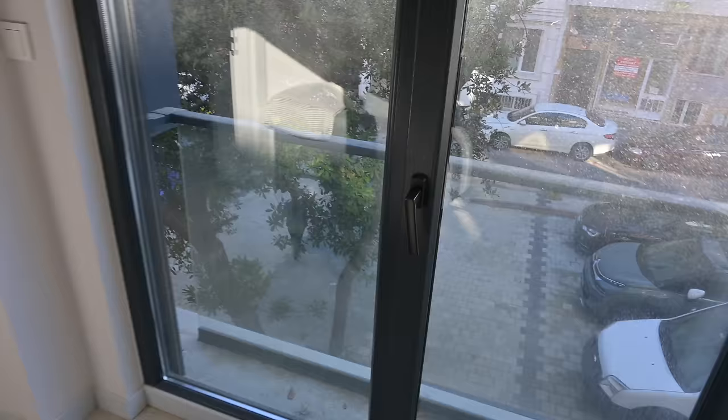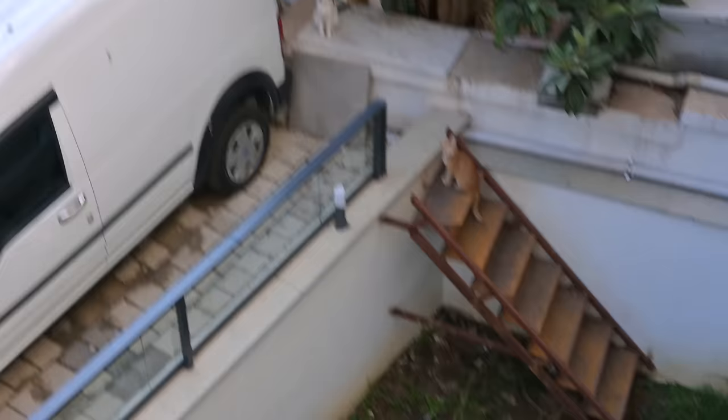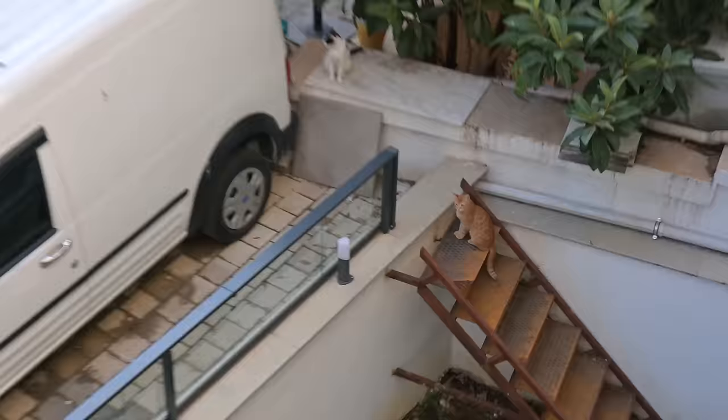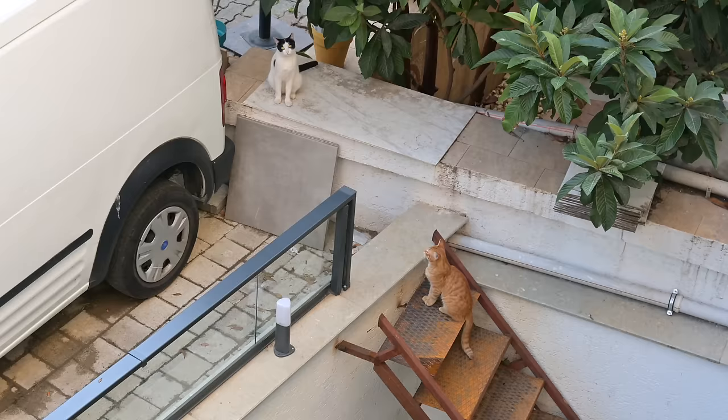Look at this. Hi guys. Merhaba. Merhaba. Oh, there's another one chilling on the edge. The cats of Kadikoy. They're everywhere. One time I woke up and they were in this tree looking at me through my window. Hi guys. Okay, all right, yeah.